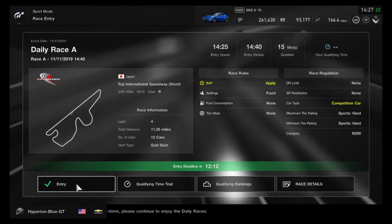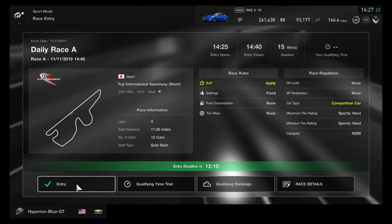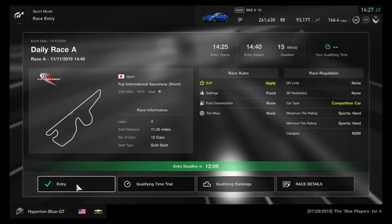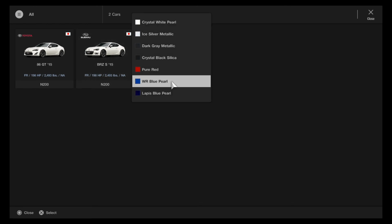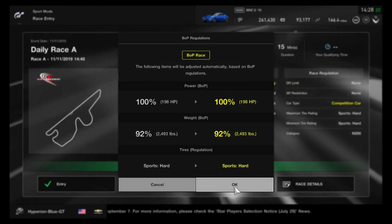So let's get ready to take on the Fuji International Speedway short track for 4 laps. This one has 2 cars available to choose from, so I'm going to start with the Subaru BRZ 2015. Let's get ready to race.